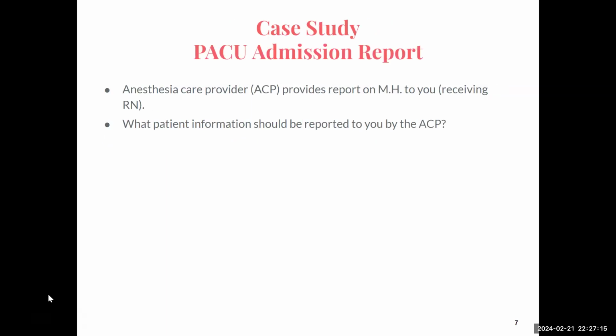The anesthesia care provider provides a report to me, the receiving RN, or to you, the receiving RN, and what should they be telling you? They're going to write a report, but I don't have time right now and the report isn't necessarily written. So what do I want to know? I want to know what type of anesthesia they gave, and if they had to give any antiemetics. Depending on the type of anesthesia, when does the anesthesiologist expect them to start waking up? Is there anything in the anesthesia history that I, as the nurse, should know about that I haven't heard about?